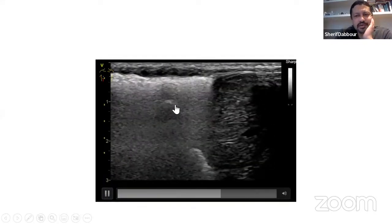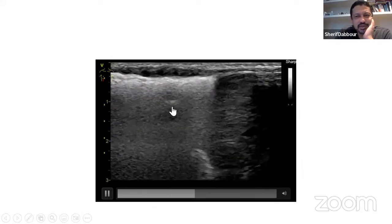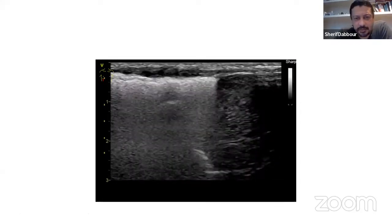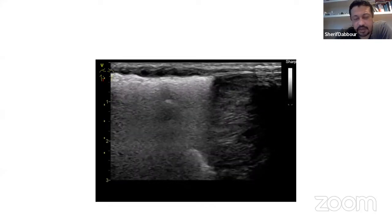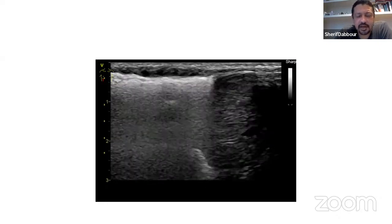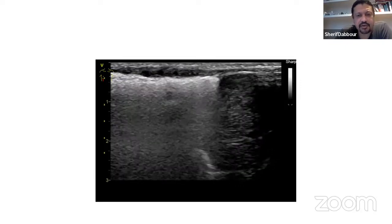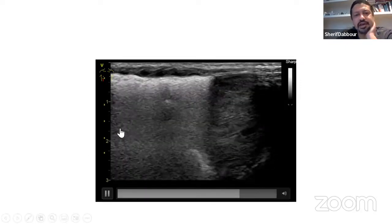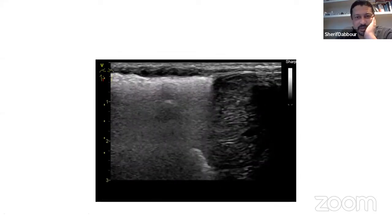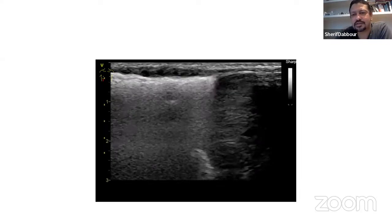I wasn't sure about this part, whether it's an A-line, but I found it a bit odd to have just one single A-line in the middle. I thought about deep consolidation, maybe, but I wasn't sure, to be honest, what that is. Other than that, I can't appreciate any B lines or A lines in that. So I would appreciate it if you can help me describe this. Shall I say white out lung? But I'm not entirely sure it's the white out lung.